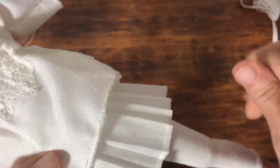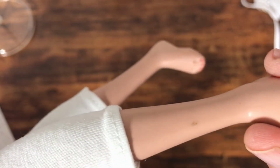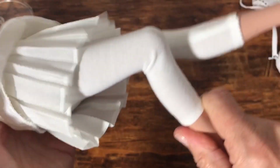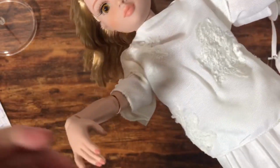So I looked at her ears more closely, and I just kind of looked her over. I haven't taken all her clothes off. I see a little mark here. I hope I can take that off with a magic eraser. So we'll find out. Otherwise, these dolls are supposed to be extremely articulated. Her ankle is not, but you can see her knees are, her hips. So that's pretty nice. She's a sturdy doll. Her arms go out and up. She also has wrist action and elbow action.